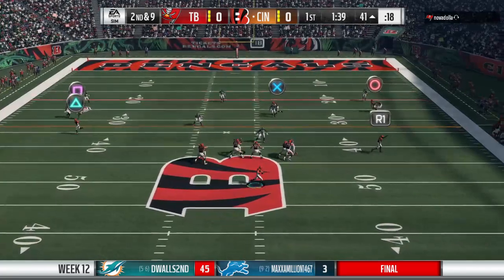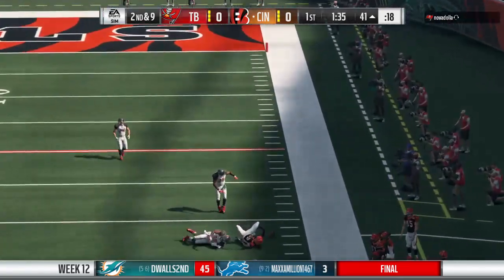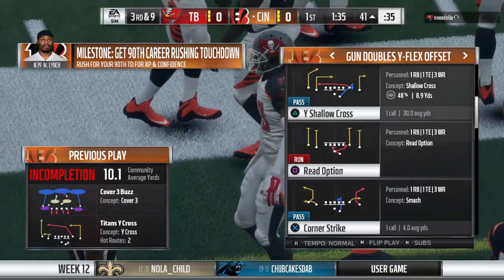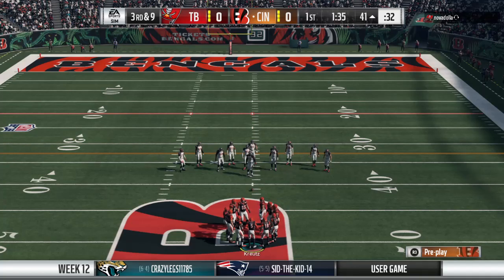Out of the gun, they'll look to throw. Flushed to his right. And the hit jarred it loose. It's incomplete. I used to have a coach just tell us all the time, those scouting reports aren't just to use up paper, guys. Well, nowadays, you know, we're watching a computer screen, right?